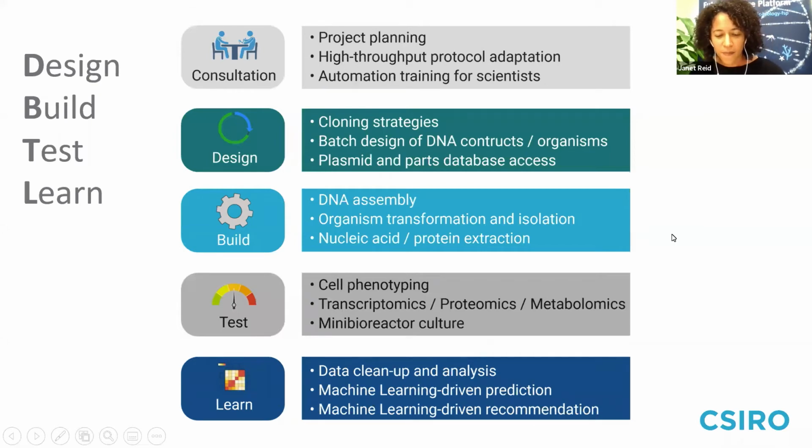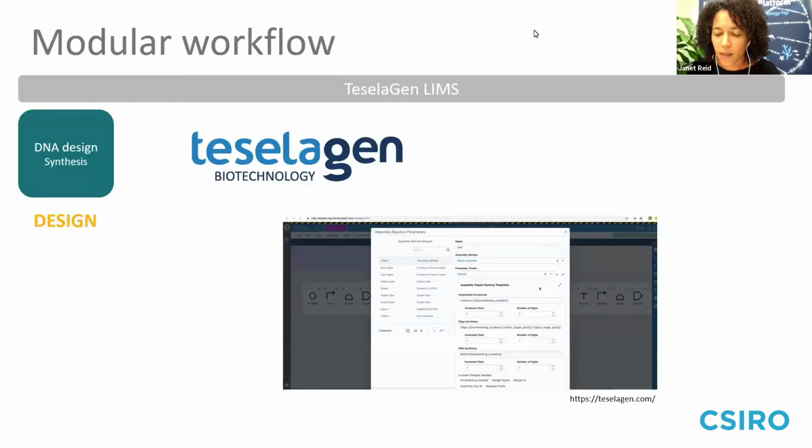Now, let's delve down a little bit into what we can offer in our service pipeline and some of the complementary services that can be found in CSIRO that can also contribute to the pipeline. Sorry, for some reason my slides flipped twice. Excuse me, I think there's some lag.